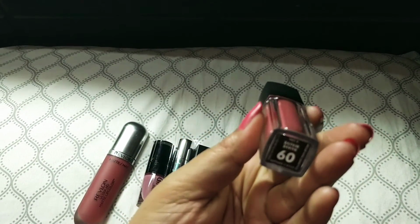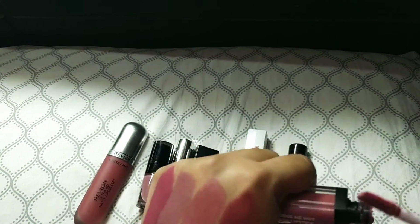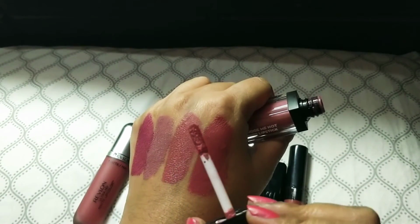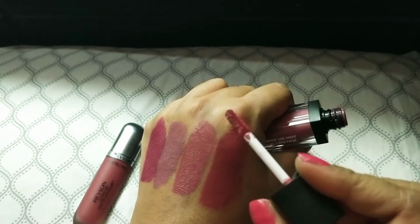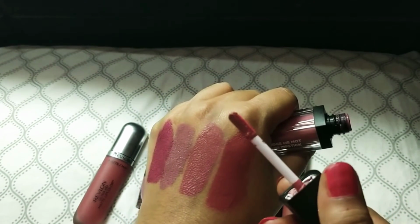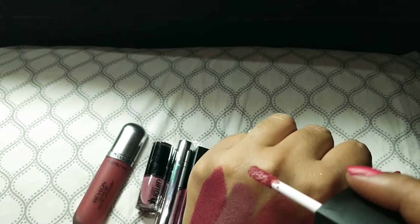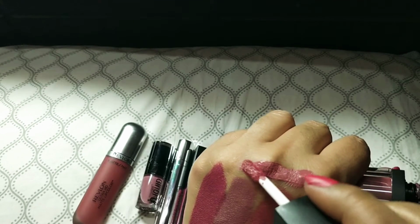Now coming to Sugar, this is Suave Mauve. And the doe foot applicator is very different. It's thin, and I don't know, I don't like it somehow. It's very cheap looking, and it's not really great. I don't like the formula either. I'm just gonna put it on top over here because I don't have space.